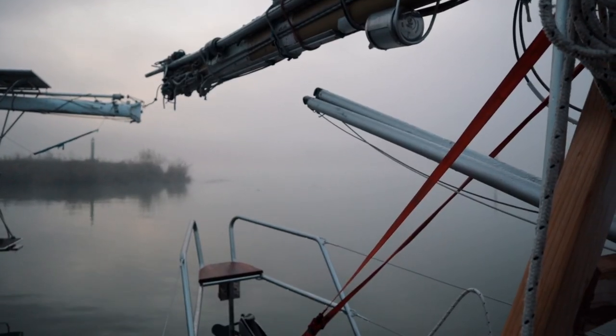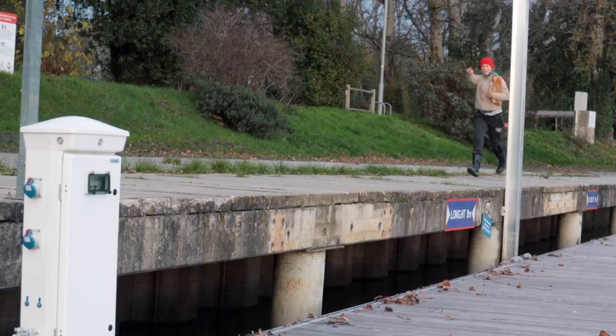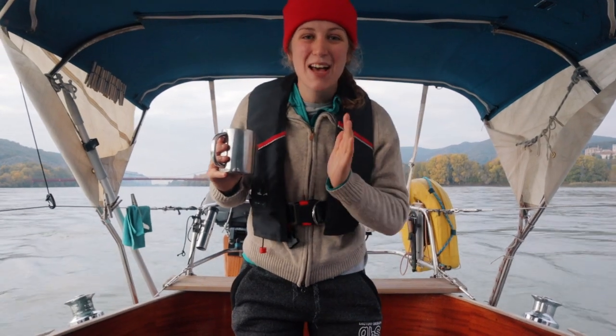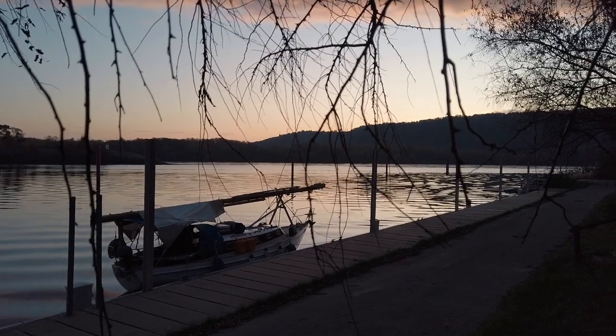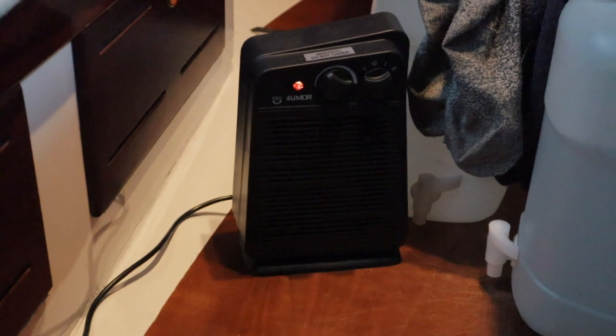When you start to see the tough times as simply a conflict in an overall beautiful narrative, it puts a lot into perspective. I'm excited for everything else this river will throw at us, and I'm excited to keep writing more stories with every passing day. Join us in the next episode for misty mornings and finally a harbor with electricity.